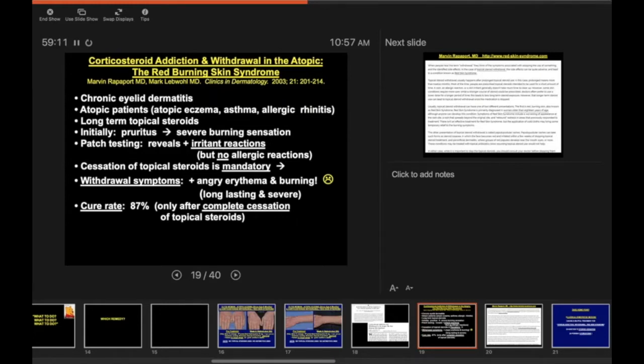I want you to know, this isn't something you see every day. I've only seen three really bad cases of steroid addiction widespread like this in 27 years. So don't think that every single person on steroids gets it. But I'm sure it's common enough for all of us to have at least one or two cases. But I've seen lots of cases as well. Almost everyone's been on steroids and has trouble coming off.